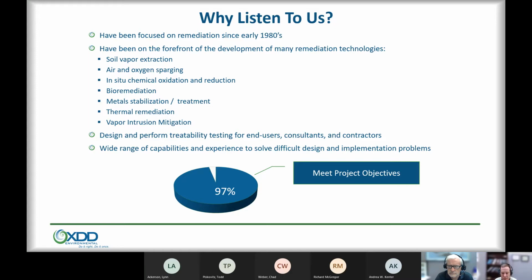XDE has been around since 1997. Mike Marley has remediation experience going back into the 1980s. We've been on the forefront of many remedial technologies, almost exclusively associated with remediation, SVE obviously being one of them. Mike Marley was one of the first implementers of the technology along with air sparging. We do in-situ oxidation, bioremediation, and a number of other technologies. So that's primarily the reason why we think we have something to offer in developing people's understanding of the practice and implementation of SVE.